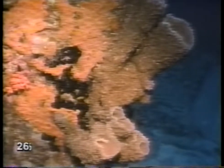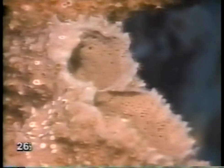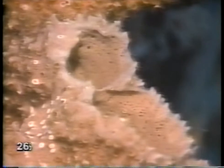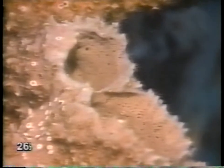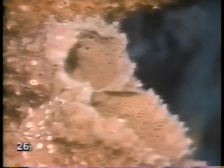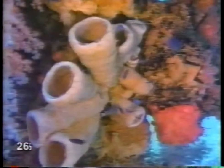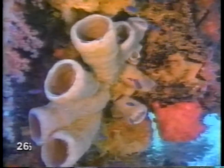Sponges have lots of holes in them. The holes let water flow in and out. The sponge eats tiny things in the water. These sponges are busy pumping water in and out.